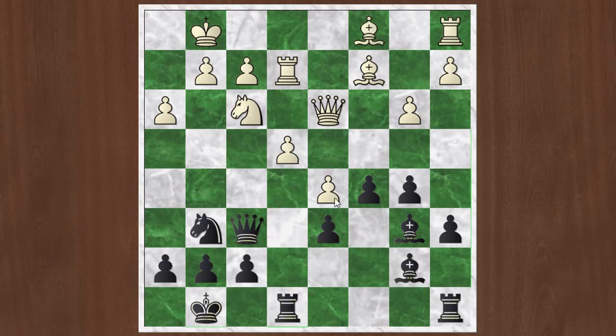Instead, he played the move e5, and this is a pretty interesting tactical idea. You might want to pause the video here and see if you can figure out what tactic black or white was shooting for here. What was his idea with this e5 move?